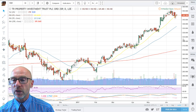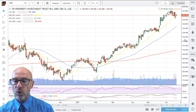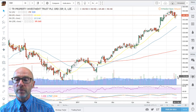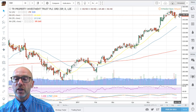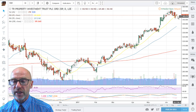Okay, moving on to a company that had figures today, TR Property Investment Trust. I must disclose I do own these shares, and what you can see is that there's been a consolidation over the last few days. This has been on quite high volume, which is a slight concern to me. But this is just a flag in the bull run, and we're getting support today from the 20-day moving average. So because of that, I'm going to say stick with the shares.